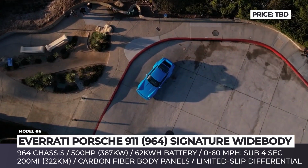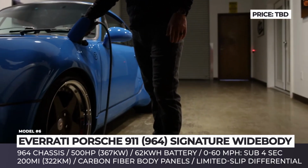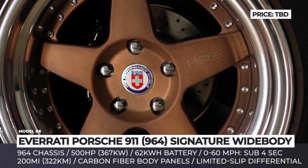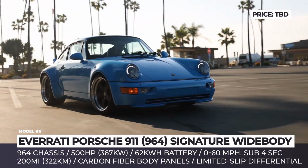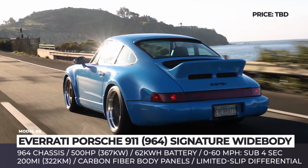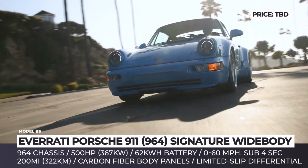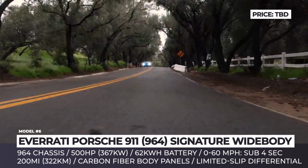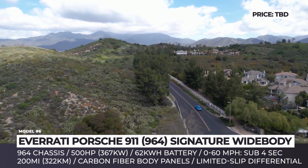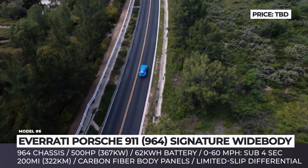The car is brought into motion by two OEM-grade electric motors wired to a 62 kWh battery pack. This is Everrati's Gen 2 setup that brings improved cooling, new drive controller, and revised software. The motors produce a total of 500 horses, delivered to the rear wheels through the help of Quaife ATB torque biasing differential. There is also enough torque to ensure standstill to 60 acceleration of 4 seconds, while the battery units will last you 200 miles on a single charge.